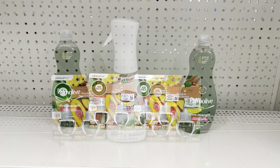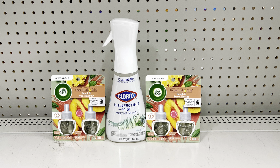I just grabbed these. Now, for this scenario, keep the Airwick, but add in the Clorox Mister at $7 and then use the $2 digital. Then at the register, we will pay $11.25. And then remember, we would submit our receipt to Ibotta for $2 in cash, making this just $9.25 before tax.